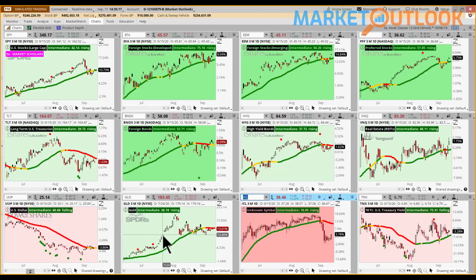So gold has been doing a good job of keeping traders interested. It doesn't mean that we're home free yet. It doesn't mean that we're off to the races yet. It just means that the buyers have been more stubborn than the sellers, and they haven't forced the issue to the downside quite yet. But you can see that the moving average remains red on the chart of GLD.